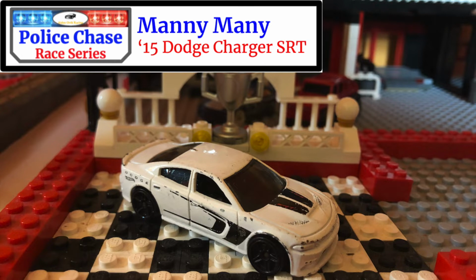We got Manny. He's going to be driving the 2015 Dodge Charger SRT. Is this your car, Jeff? Okay, Jeff, this is not Jeff's car, as this is one of their cars. So let's see how it does.